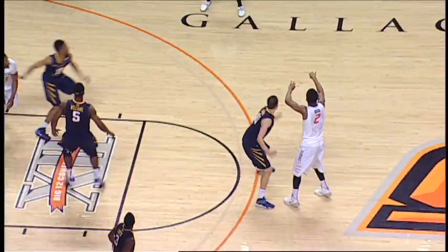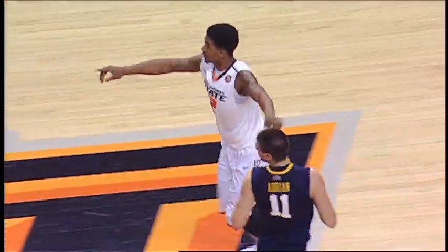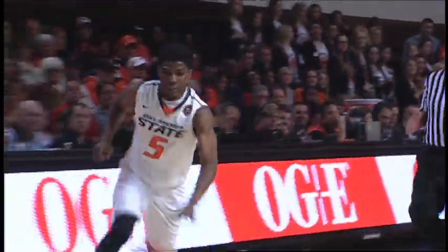OSU with the basketball now, working left to right. Stevie Clark on the right wing. Pump fakes, drives. Foul line right jumper is around the rim and in. That's a tough shot, but very soft touch. Cowboys didn't even get a look at the rim. Here's Stevie Clark.